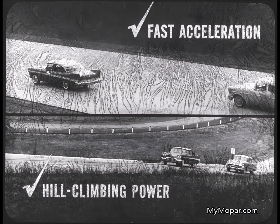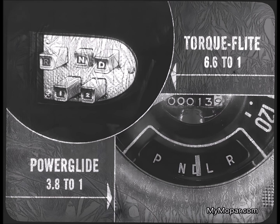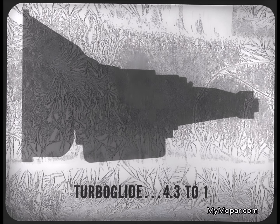And the reasons are simple. In the first place, Plymouth's Fury is a more efficient engine with more cubic inches of displacement than Chevrolet. It has more getaway power and passing power in reserve. And secondly, Plymouth's new 3-speed TORQUE-FLITE transmission can multiply engine torque as much as 6 6/10 times. Chevy's Power Glide can't do better than 3 8/10. As far as Turbo Glide is concerned, Chevrolet claims it has a torque multiplication of 4 3/10. Just how it will perform in a road test, of course, remains to be seen.